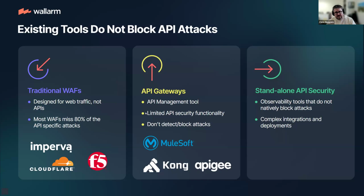When you look at API gateways, again, these are our partners as well. They're great management tools, but they only have basic authentication and authorization. They do not detect and block attacks in real time. And some of the other API security solutions by default are just observability tools. It's very complex to give them any type of enforcement arm. They're very difficult to maintain that way because they typically prefer to be deployed out of band.